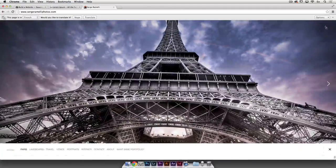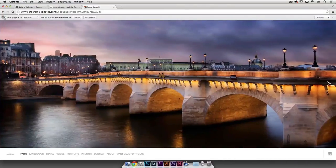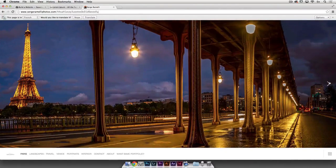Now the reason for that is because if a big brand is trying to contact me, I only want to show them my best job. I don't want to show them anything which is not, for me, the top of the top. And also, too much work gets confusing. So the best way to do that is really to limit the number of photos. That's my tip of 20.